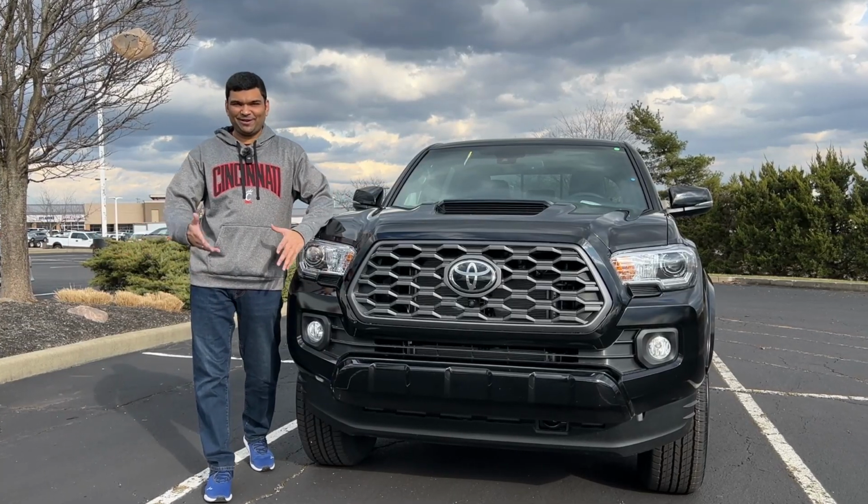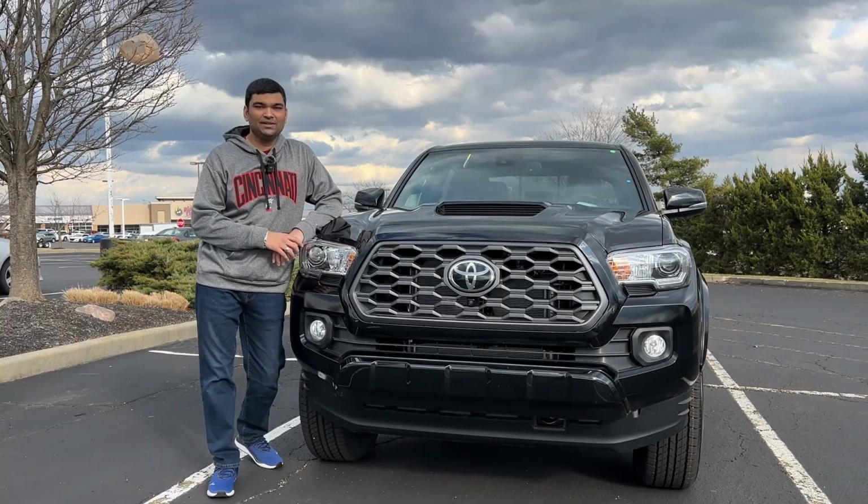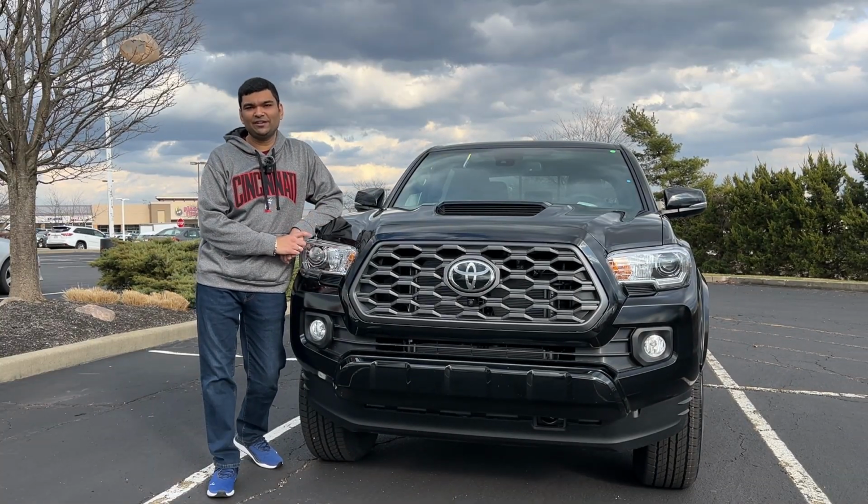Hey, what's going on guys? Welcome back to another video. This is the 2023 Toyota Tacoma TRD Sport. Now this one, as spec'd, comes to $43,200.